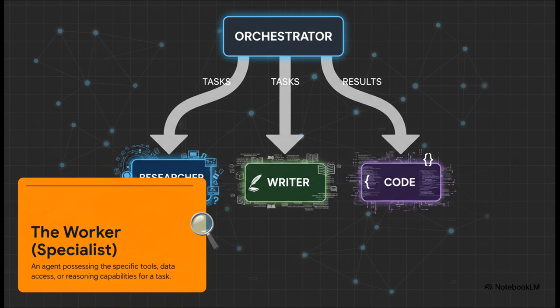These are the worker agents. Each worker is a specialist, fine-tuned for one specific thing. You might have a researcher agent that's amazing at digging up information, a writer agent, or maybe a coder agent that knows one programming language inside and out. Each one is a master of its craft.